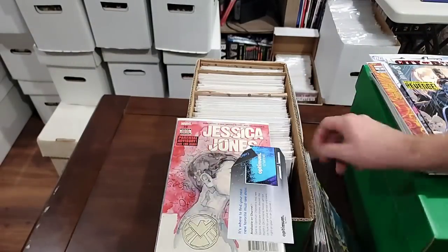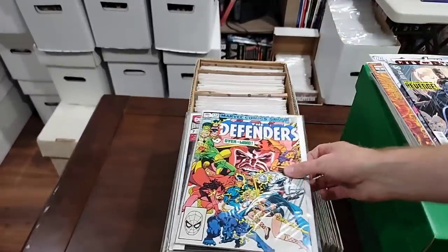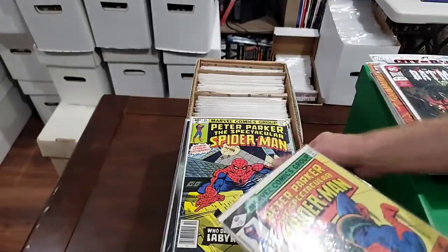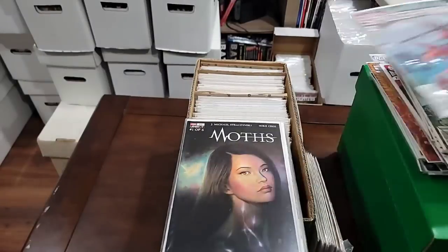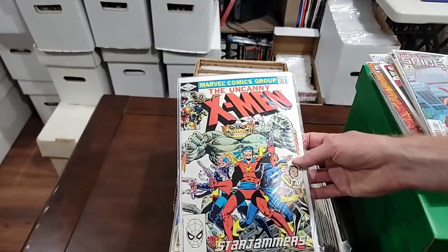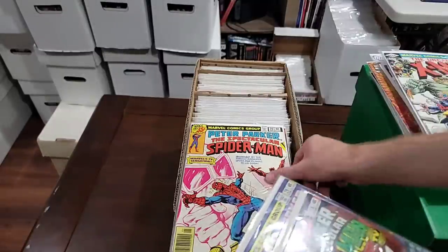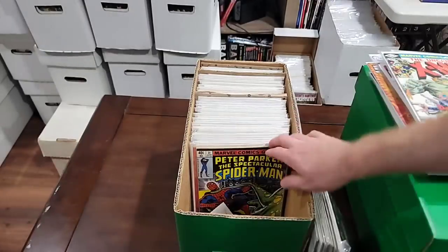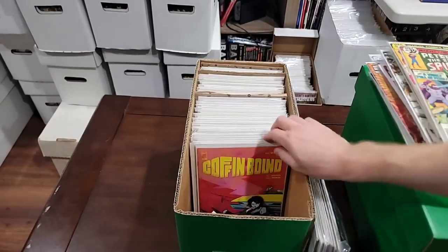Not concerned about this. Not concerned. This we are pulling. Putting that run together. We are pulling Spectacular Spider-Man. Trying to put that run together. Here's 33, 34, 35, and 36. Web of Spider-Man 1. Moths, I don't think so. We'll pull Uncanny X-Men 156. We are pulling the Uncanny X-Men anyway. Spectacular Spider-Man we're pulling. 28, 29, here's 26, here's 30, here's 25, here's 32, and there's some more down here. 31, we'll put that right in there.